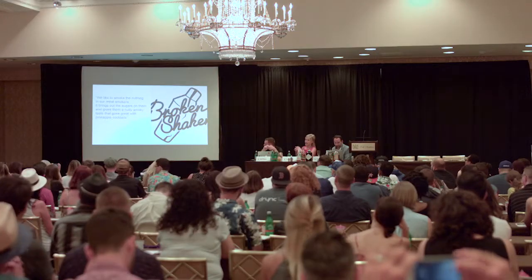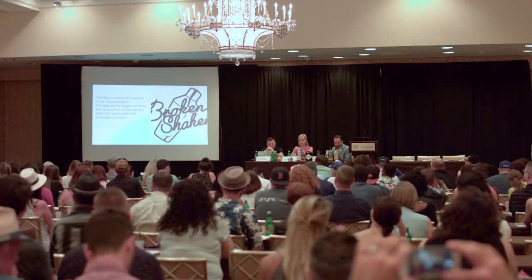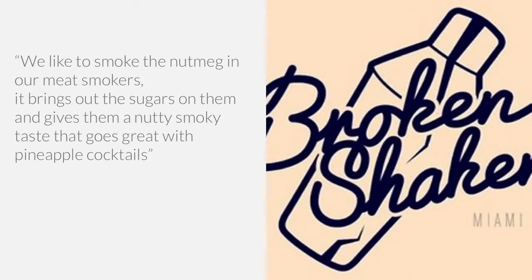It's such a great bar, it's spreading quickly. I spoke to Gabe, and this was quite interesting. So what they do is they actually smoke nutmegs on their meat smoker, and what they find is that kind of cooking process brings out some sugars. It almost caramelizes sugars, and it reminded me of the effects of charring barrels before we age whiskey or other spirits.